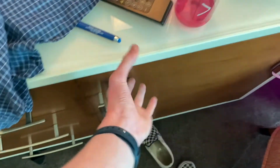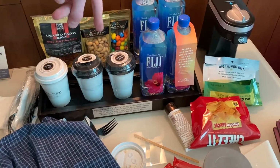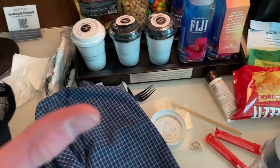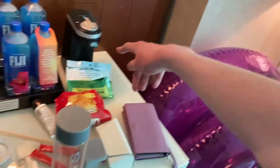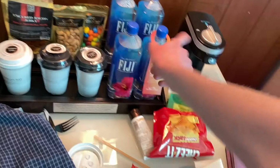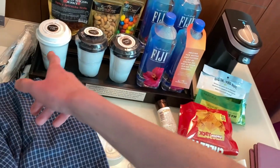What else? There's the mini fridge in here, which has a bunch of drinks, and then this stuff. But since it's Vegas, if you touch any of this stuff, they will charge you. So we're not touching that. It's a funny thing, like you have a coffee maker, but to use the coffee maker you have to pay for it.